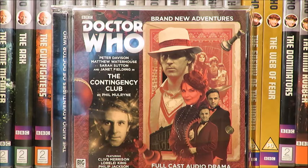Now I will say this story was my most anticipated story from the trilogy, because Phil Ryan's last Fifth Doctor story, Fallen Angel, was just magnificent. It was my favourite from Classic Doctors, New Monsters. So I had high hopes for this story, as we see the Fifth Doctor not only in the Victorian setting, but in a gentleman's club. And Phil Ryan certainly has done his research on that aspect of the story.